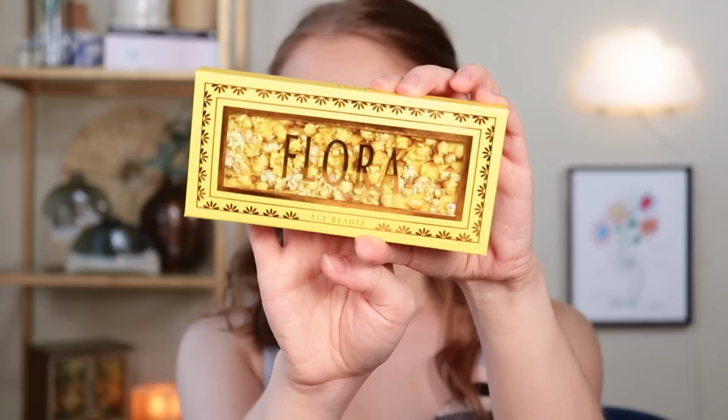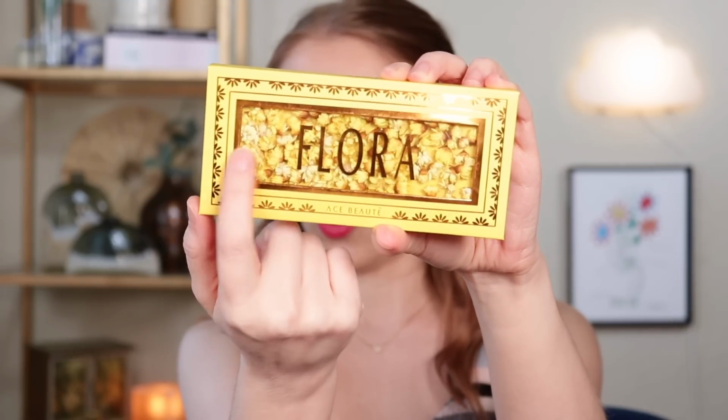But even though I had a little bit of trouble with some of those deeper mattes, I still loved the final result that I got with this. And also, each of the palettes in this collection has real dried flowers inside. Such a cool detail. I don't think I've ever seen another brand do anything like that. That was Flora. I would say that was my favorite palette of the month if I were ranking these.